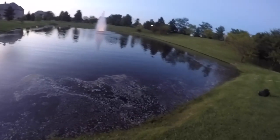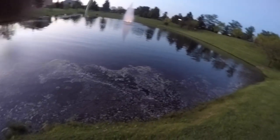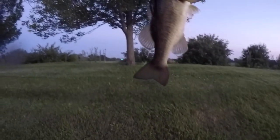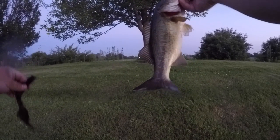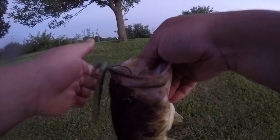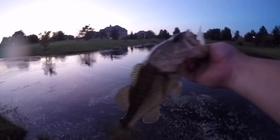There we go. That's a good fish. This one's actually a good one. Oh, hey. All right, you are a bit better. Oh yeah, much better fish. Wow, you're about double the size of that last one. Come on, hook pop, there we go. Yeah, man, look at that one. That's a pretty one.